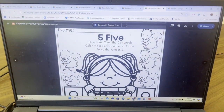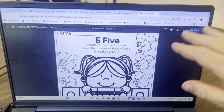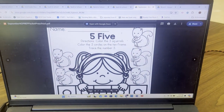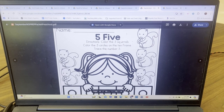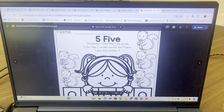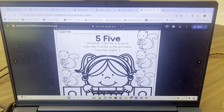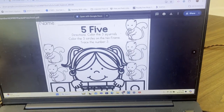All those kinds of things definitely need to be covered, but I do overplan just in case we find ourselves with some extra time. So these are just some examples of the activities that I do the first week of school, but the number one most important thing, of course, is routines and procedures.